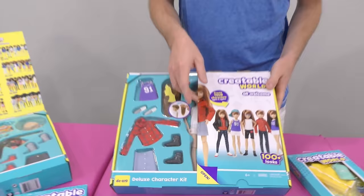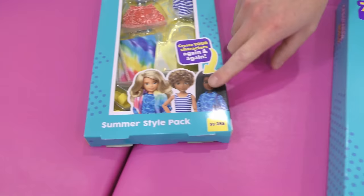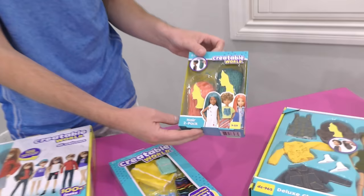And then they also have additional sets. So, of course, they've got the deluxe character kits, but now they have the style packs. And these style packs are brand new, so they give kids even more style options than before. This smaller style pack, we got the bigger style pack, another style pack. This one's kind of cool because it's like rain boots and everything. And then you can also get their hair separately as well. So instead of just having the giant packs, you can also get any of the accessories separately.